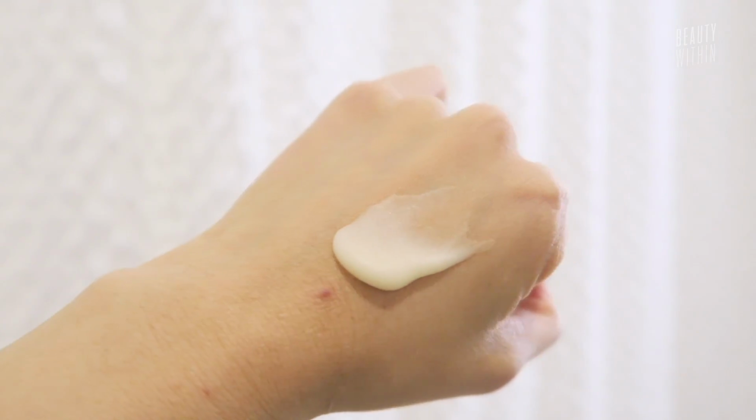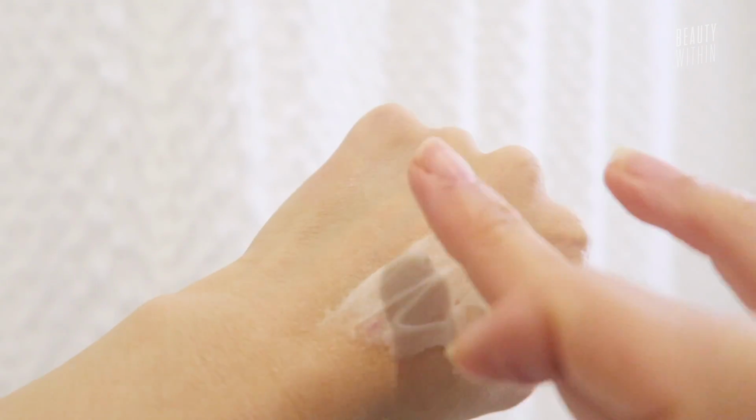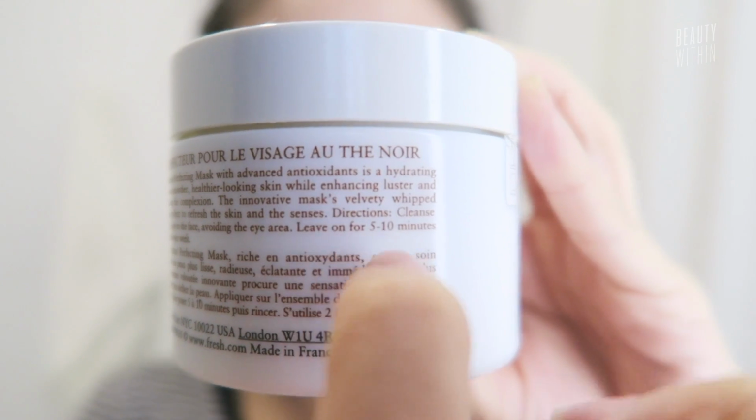Because gels are so lightweight, kind of like gel moisturizers. They're just a leave-on form. And these ones you don't leave on overnight unless it specifically says it's a sleeping mask. Yeah, so I think for every single type of mask, it's very important to read the label. It always states how long you should leave it on for. So for this one, it's only 5 to 10 minutes.